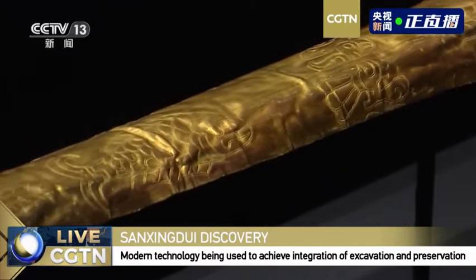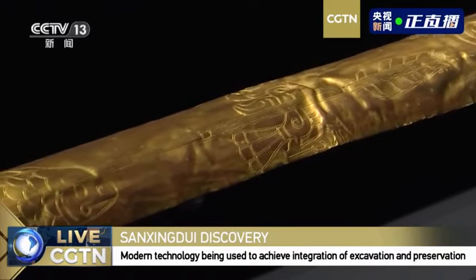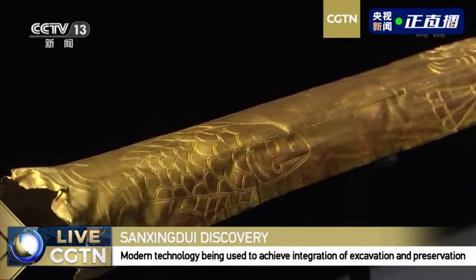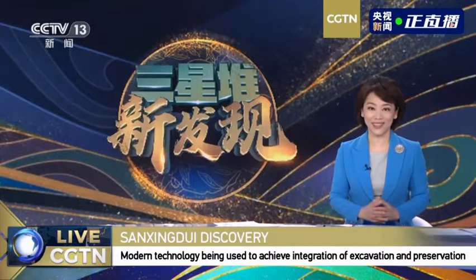And inside, it also had a carving of a bird and fish shape. So you look at this, this is the pattern on that golden wand. We don't know exactly what kind of message that pattern conveyed, or whether it was used for a priest or represents the person buried. That also triggered a whole debate.